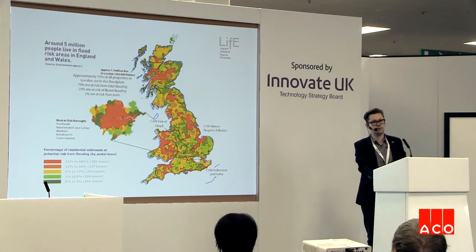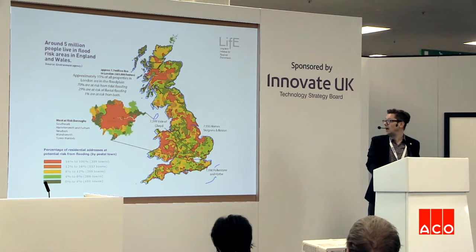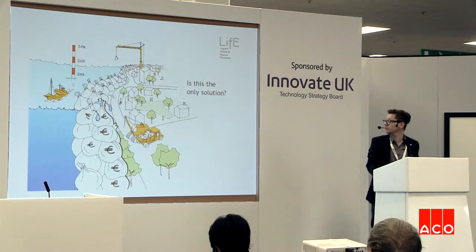So these are areas in the future where there's a nice debate between the government and the insurance sector whether to maintain flood insurance for properties. And in the event of those places flooding, what we might do as architects or urban designers to deal with or to mitigate that flood risk.